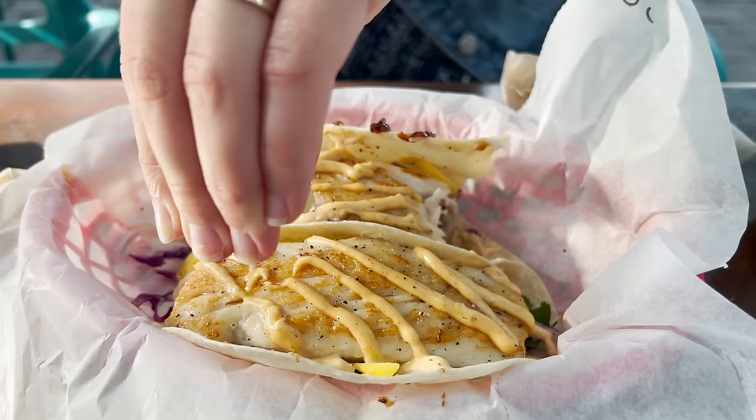Another awesome thing about this spot, I don't know if Adam mentioned it already, but they do have live music. They actually just finished up, but they're starting up again later. It's a great spot to sit outside, listen to music, and have an awesome meal.